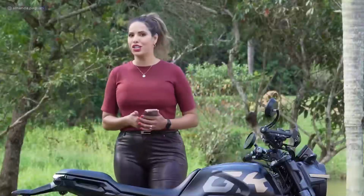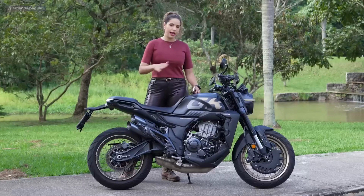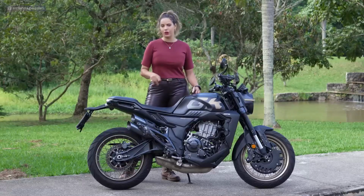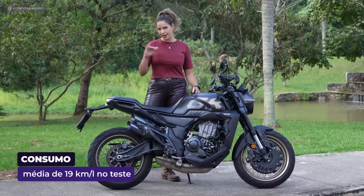Fuel consumption increases with acceleration. It's an unavoidable fact. In my test here, city and highway combined, pushing it, accelerating a lot, no passenger, it averaged 19 kilometers per liter with me, okay? That's the best average. It even got as low as 16.